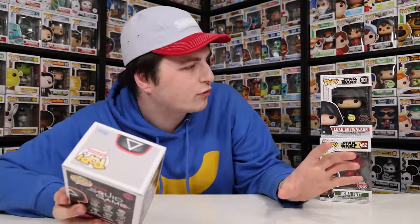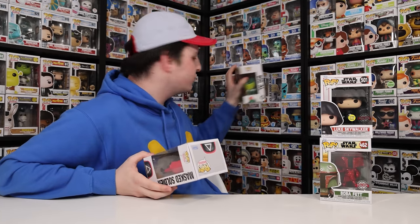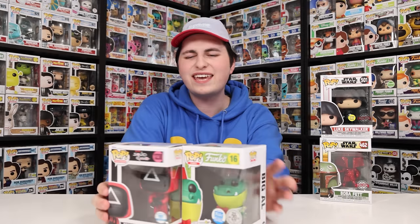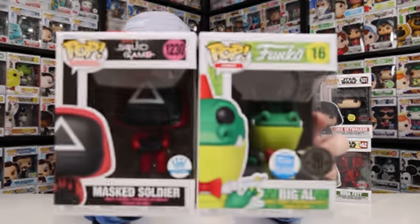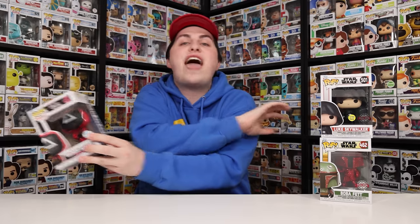I don't have a Funko Shop one around, otherwise I'd check. Actually, I might have one behind me. Yeah, I do right here, the Big Al. And if you guys want to see it, yeah, the blue looks a little bit more like, I don't even know what the color is. Maybe teal? Is that the right color? It's definitely different. And also, I don't know if I mentioned it, but now that I've got this one in the collection, I have every single Squid Game Funko Pop, and now I'm just waiting for Wave 2.